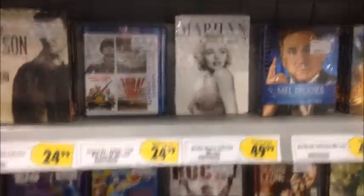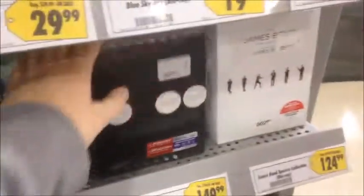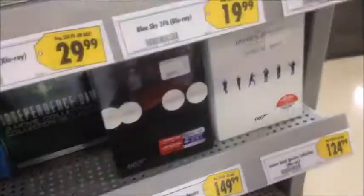John Wayne collections, Marilyn Monroe, Mel Brooks, the Rocky ones, Sergio Leone, X-Men, they have lots of X-Men there. Here's a really cool James Bond set that I found there for, how much was it? $150 on sale, and they just had another one for like $125, so there's that.